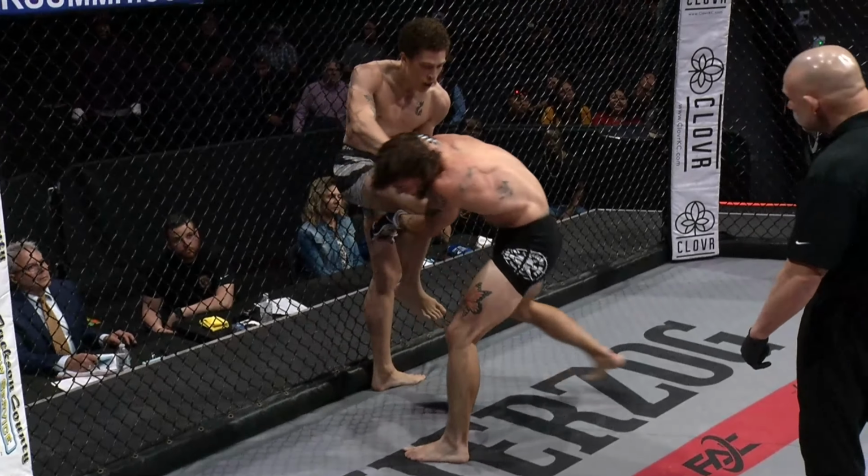Sporting somewhat tentative touch of gloves, right back to it on the kick from Williams. Kick again. I love that Antwine makes reads on the feet. He'll chop a low kick, fake it, and see what the reaction was. Rear body kick, deep to the face from Antwine Williams.